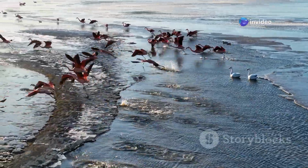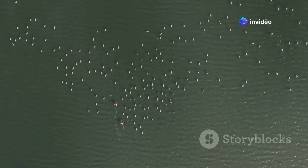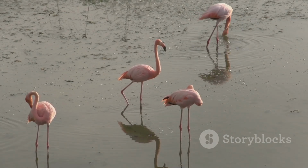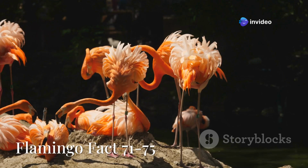They are highly intelligent and have great memory. Flamingos sometimes form superflocks of over 1 million birds. They can adapt to both saltwater and freshwater environments. Flamingos are very territorial about their feeding spots. Some flamingo colonies have existed for centuries.